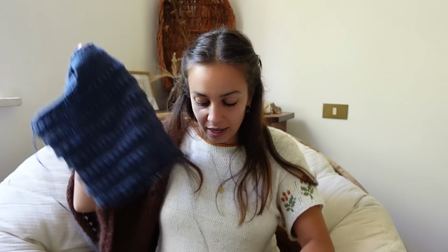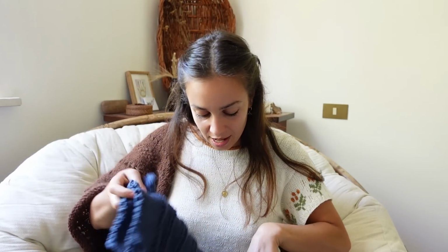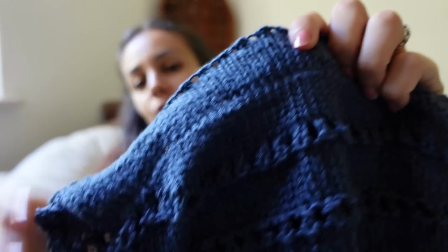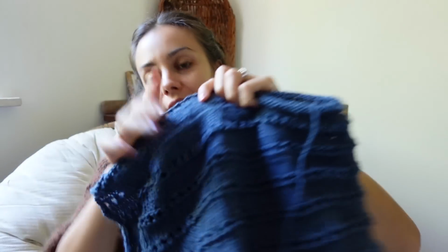How can I explain this? I'm enjoying the pattern and the construction, but because it's a summer garment, I am not really in the mood to knit with summer or plant-based fibers right now. I love them, but I kind of want to knit something for the winter. And because it has all of these yarn overs and holes, it's taking me a while.